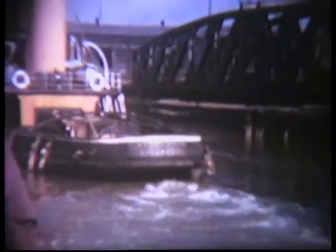A grab dredger removes sediment. And at Brunswick Dock, the hatches are battened down on a grain barge. As always, there were the tugs. Within 25 years, most of these sites had disappeared.